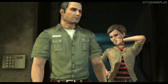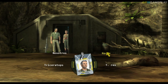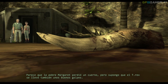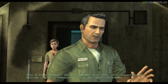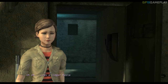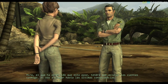One. Looks like poor old Margaret lost a horn. I'm guessing the T-Rex got a little banged up too. This isn't supposed to happen. One loose trike, okay, but a tyrannosaur? That's beyond unacceptable. I gotta talk to Muldoon and the security team. Uh-oh. Are you gonna bring the hammer down? Look, whoever let this happen has to be held accountable. Yeah, I'm gonna bring the hammer down. Cool.